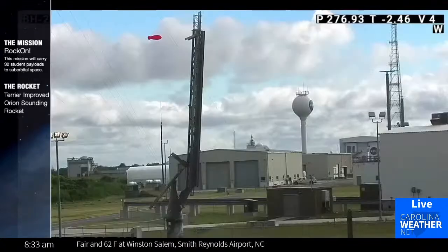Radars 3 and 5 are tracking. Good job, radars.